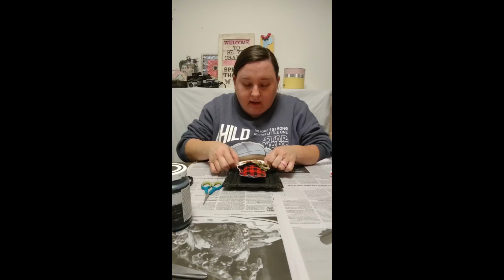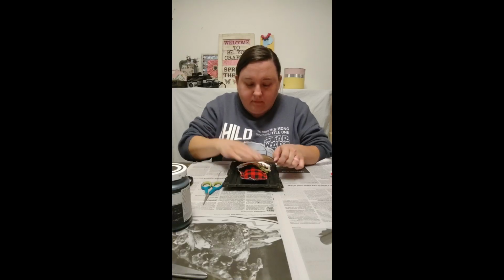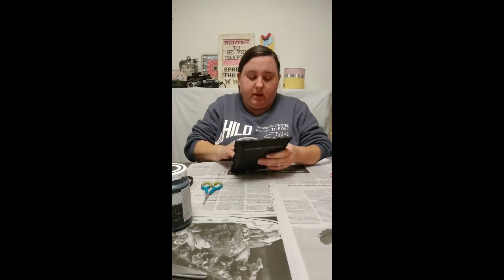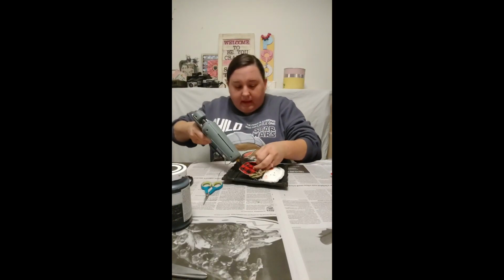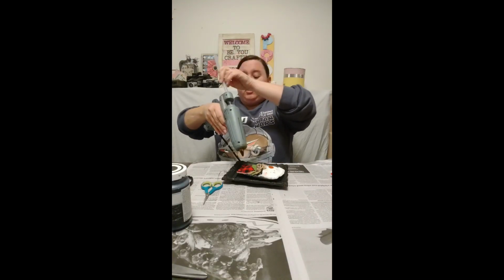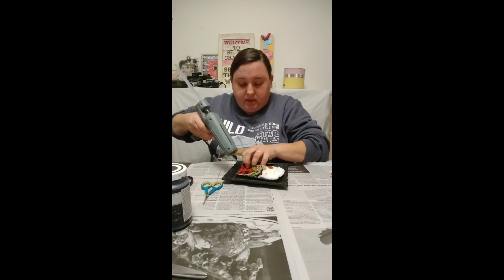And I'm going to line it up in this frame, and I'm going to sit it down. And I'm going to add some more glue down here where the hat is. Well, let me get my little glue stick, y'all.